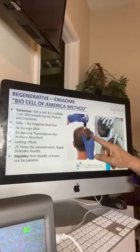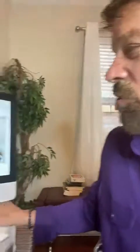So we have our hair pens. You're going to be getting it together with the dermal stampers that you're going to be delivering in your home kits for your patients, where they're using the peptide serums together to work with the exosomes. It's a 1-2 punch. The stuff is unbelievable in terms of the non-needle at home use for patients. Hope you're enjoying this, because you're going to be making a lot of difference in people's lives.